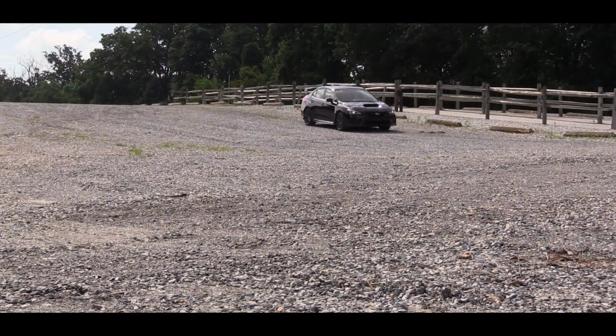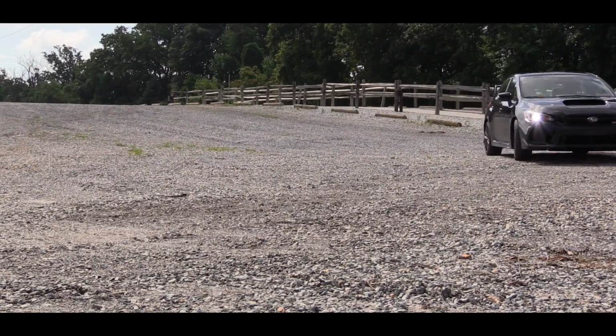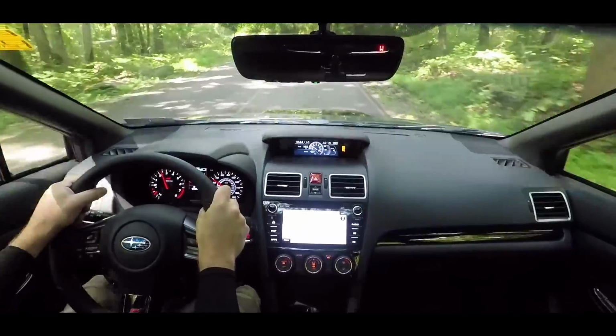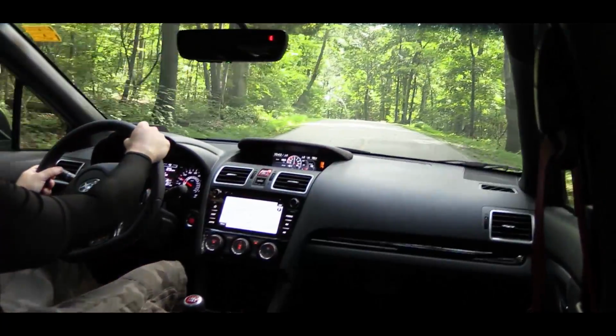And touching on handling and suspension a little bit, of course you will get a sport tuned suspension, including inverted struts up front, as well as a stabilizer bar and a double wishbone rear suspension. I gotta say, the steering feel is definitely on the tighter side. It instantly points you in the direction that you want to go, so I am definitely a huge fan of the steering feel in this one.